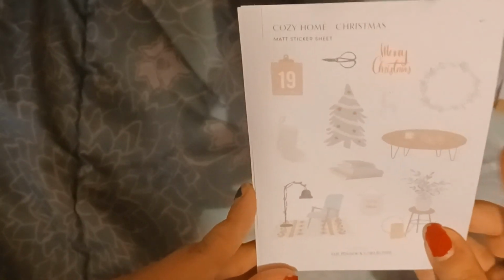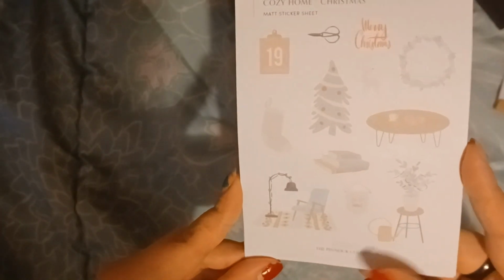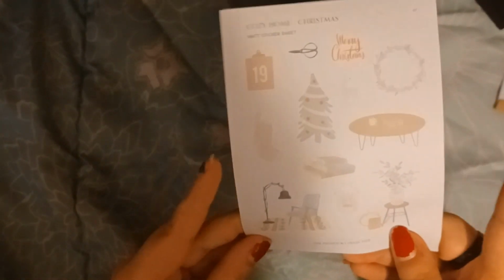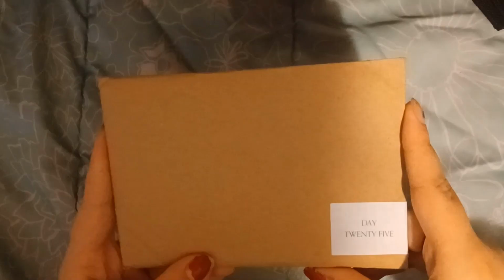I can't really think of anything I'd use furniture stickers for, but I mean, I'm also not complaining. They're just cute to look at. So they'll be going into my stationery box.